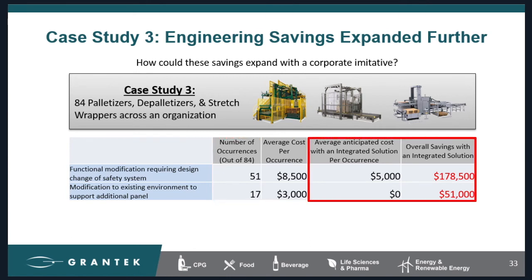Now, when you integrate the safety solution, modifications to the functionality become easier. And once again, there's no need for a second panel. So on average, a modification to functionality would go down to about $5,000 per change through more changes taking place in programming. Now, when you extrapolate that out, that's about $178,000 for this entire project. And there'd be no environmental changes, saving an additional $51,000.